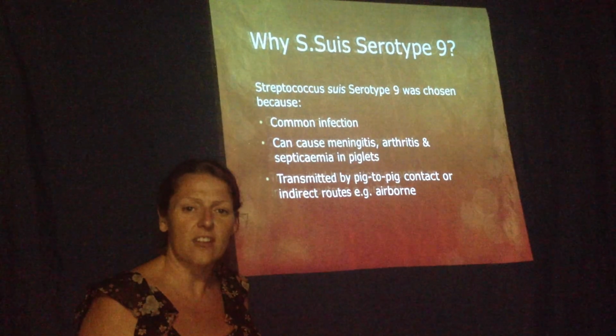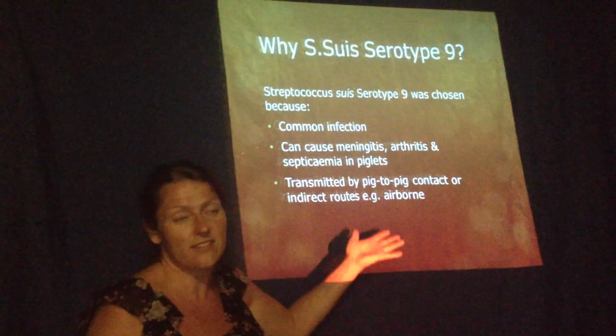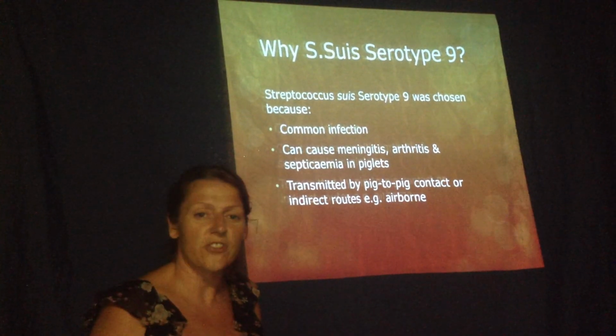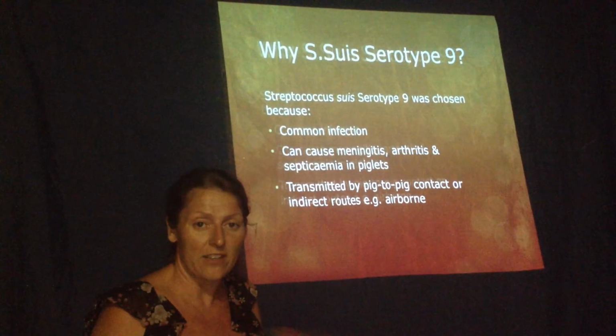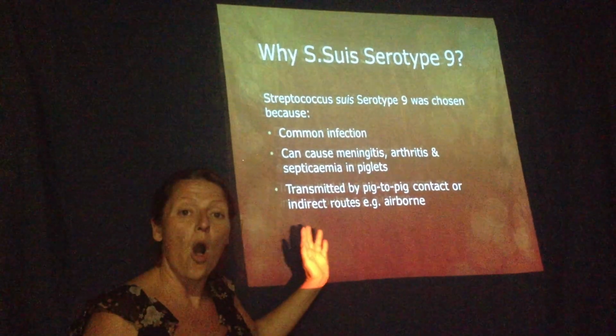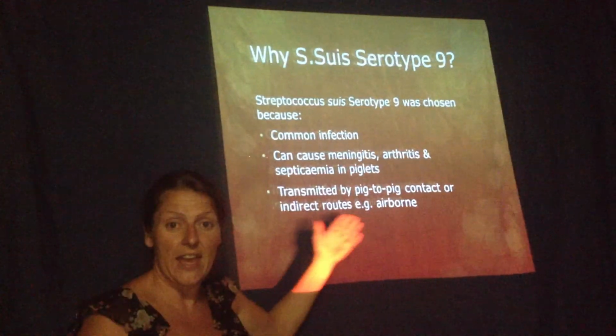Why do they choose this infection? It's common, it causes meningitis, septicemia and arthritis amongst piglets. But not just that, it can be infected in different ways. So it can be infected through direct contact, pig to pig, or airborne, just via the air.